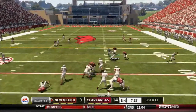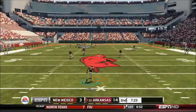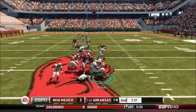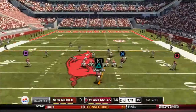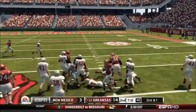He's looking to pass. Fires that quickly, incomplete. Punt. Wilson fields it at the 40. That was a great hit. He wasn't getting away from that one. These two teams are facing off. On one side, you've got to find a way to keep building on your lead, and on the other side, you've got to find a way to get back in it.